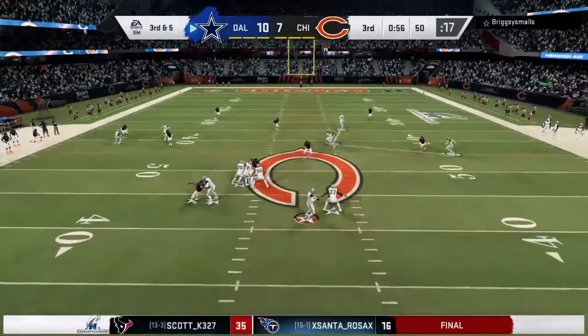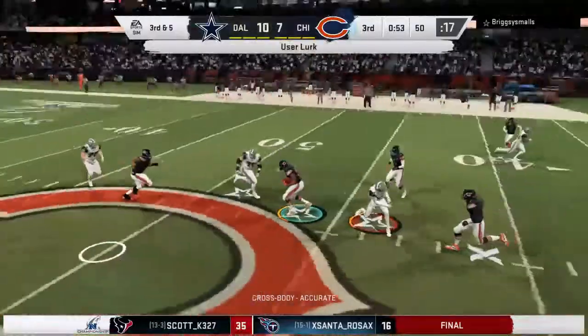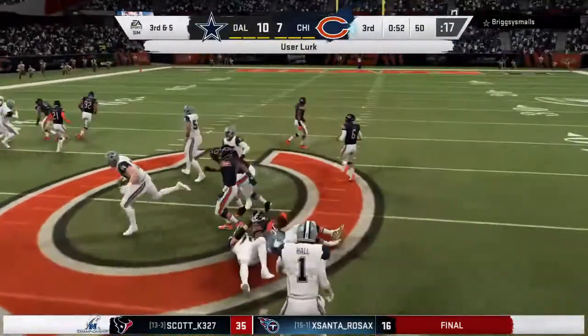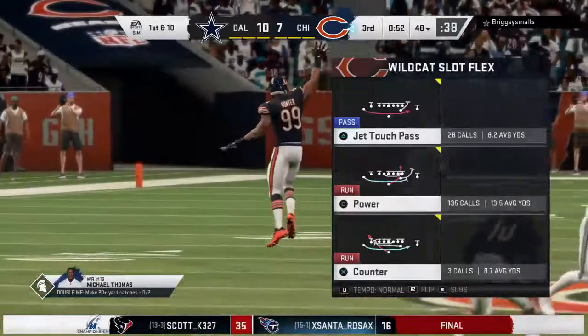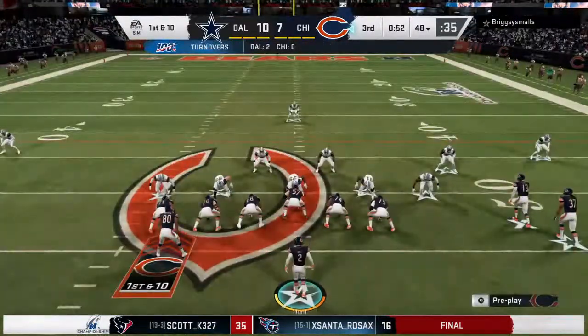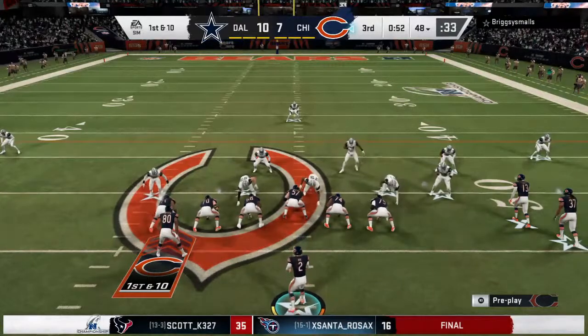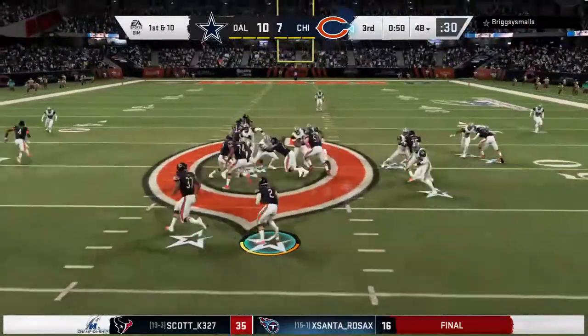From midfield, here's Locke. Into heavy traffic, and it's intercepted. Picked off by Jerome Baker. And his guys are going to take over at their own 48-yard line. The Bears in good field position to start out 1st and 10. Just shy of midfield at the 48.